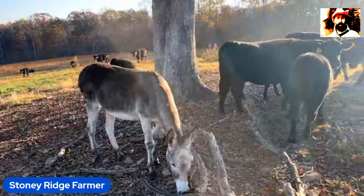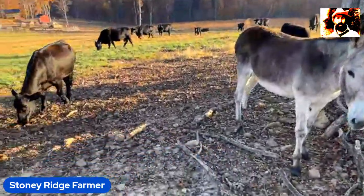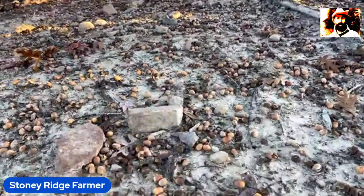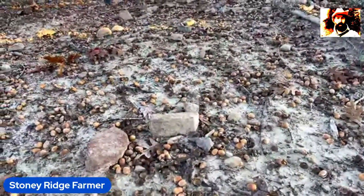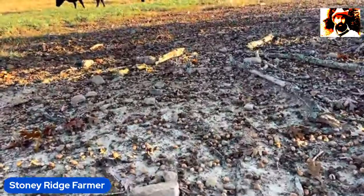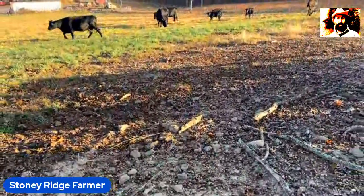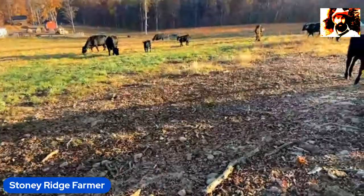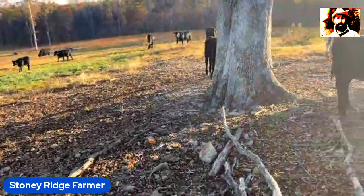Bumper crop of acorns. Guys, if you can't see them on the ground here, just look at this. The ground is absolutely littered with acorns. I don't know why the squirrels or the deer haven't gotten to them yet. There must be just so many in the forest. Yep, and this is a white oak. That's what that tree is right there.